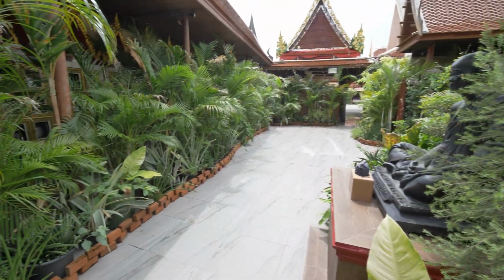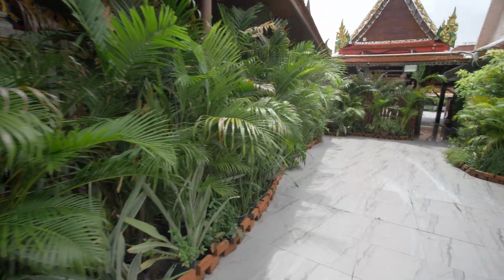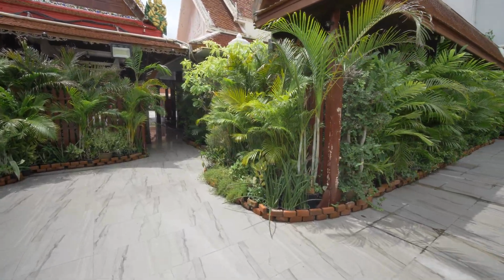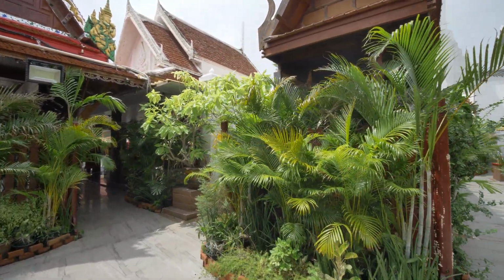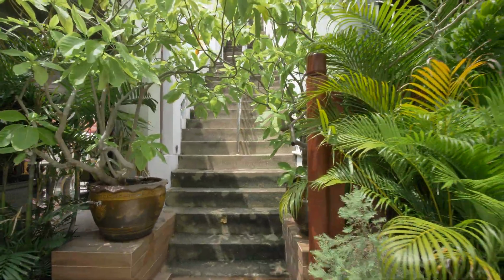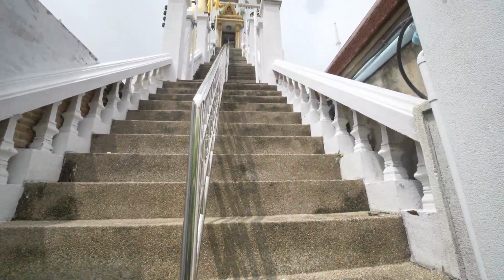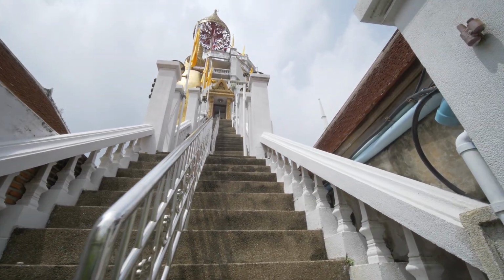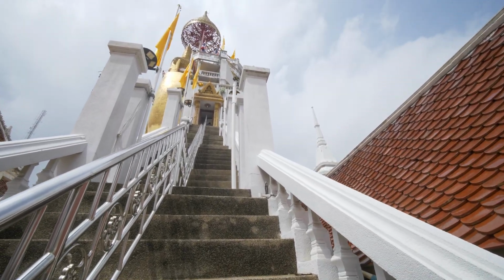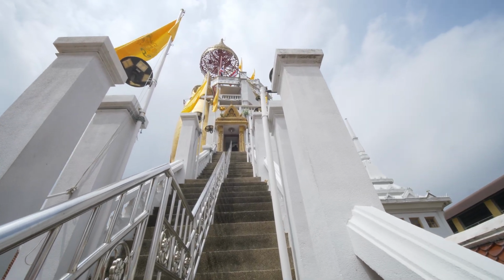Really sacred worship area. Okay, now I think it's gonna be a challenge for me to get on these steps to the back of the gigantic Buddha statue. Okay, it's really steep, but I assume I can make it.